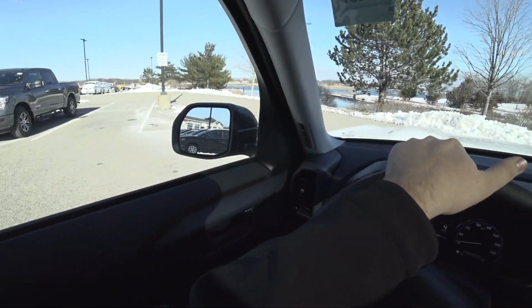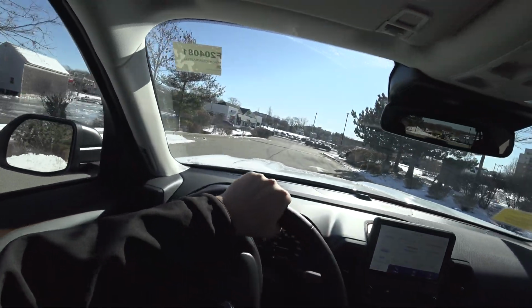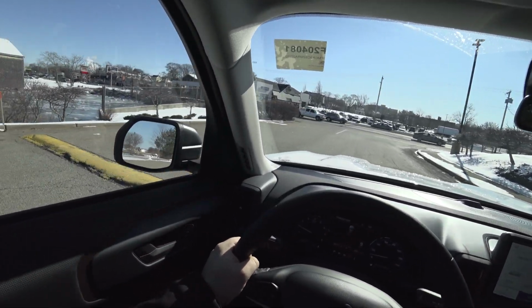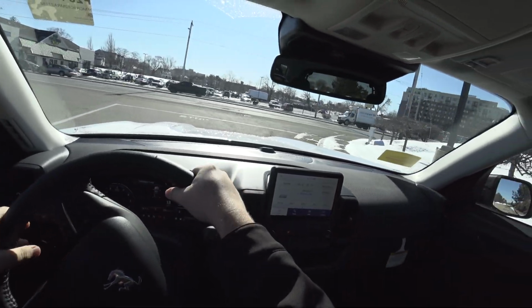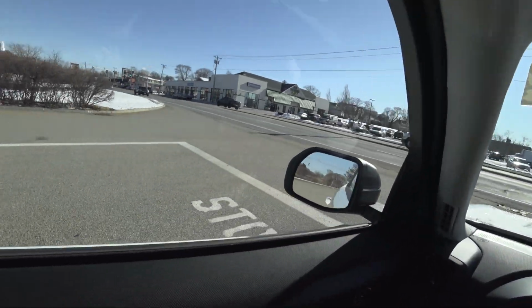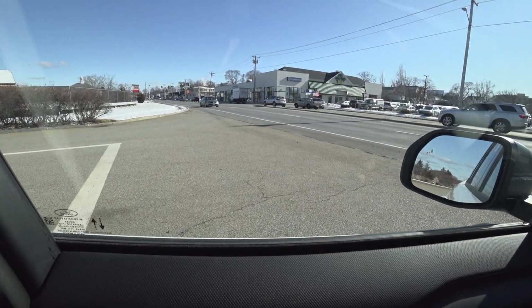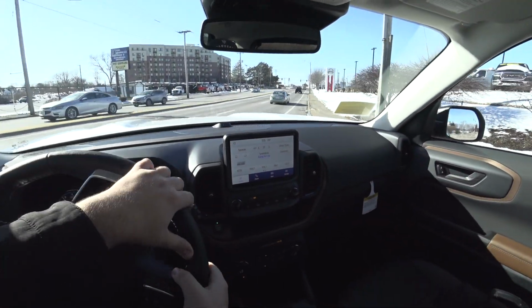These are just a ton of fun to drive. Top of the line is the Badlands trim. That comes with a 2-liter 4-cylinder, whereas everything else, oh, ow, that hurt, is the 1.5 3-cylinder. Still has a good amount of oomph, but if you need that power, then go with the Badlands 2-liter.